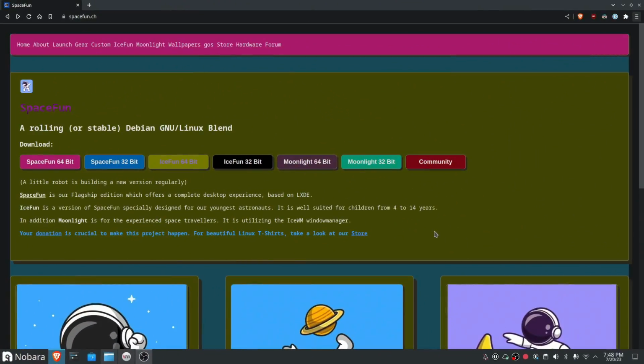Okay, so every now and then, as you know, I have a knack of finding some of the weirdest distros, all really different ones, and I came across this one called Spacefun, which is a rolling, always stable release of Debian Linux.